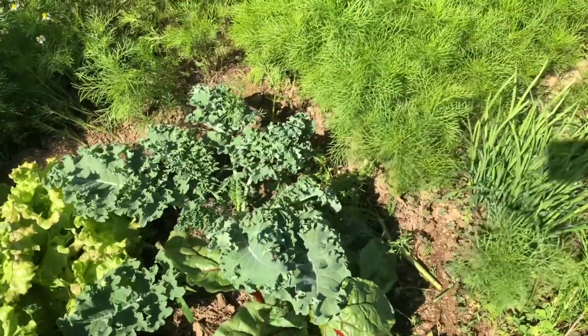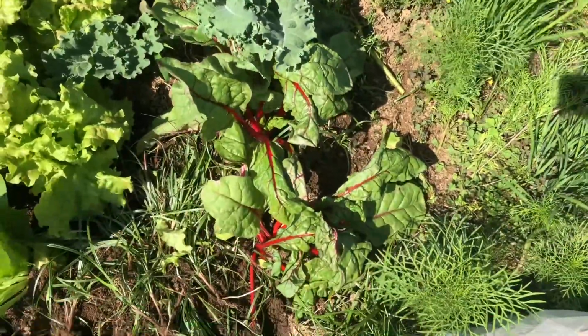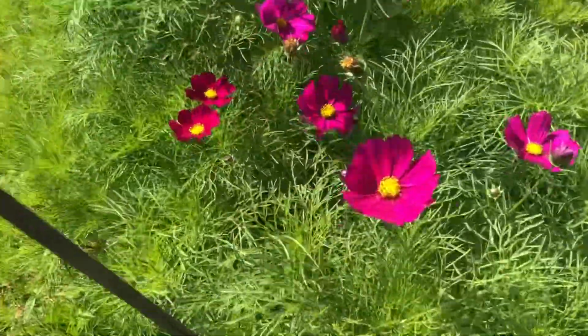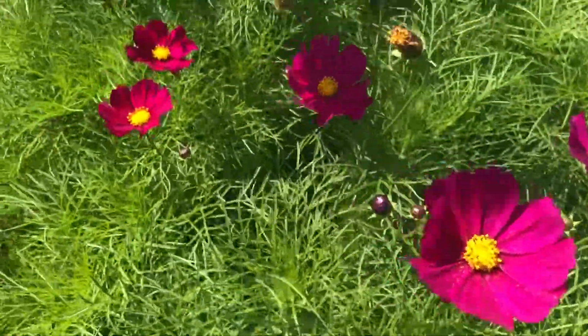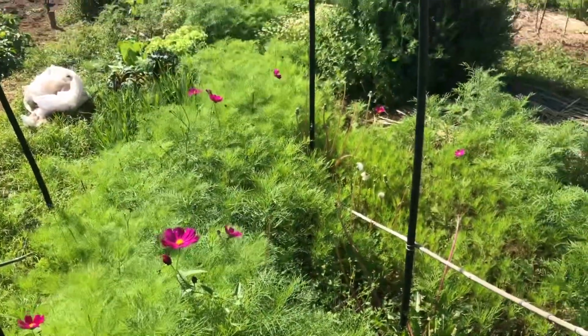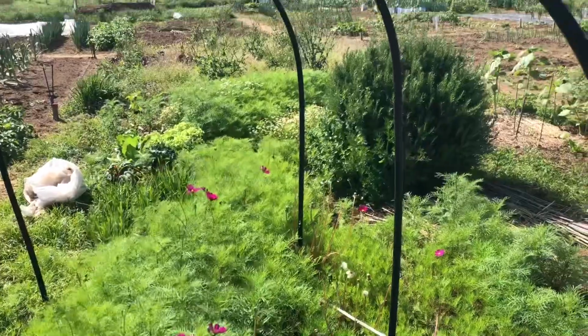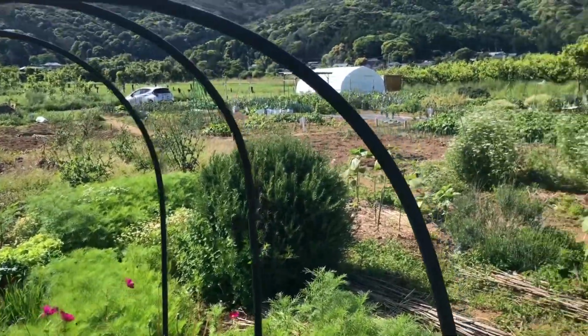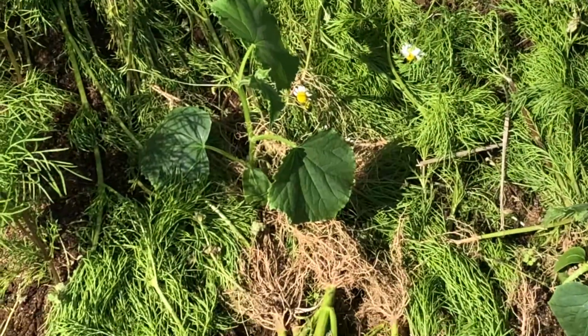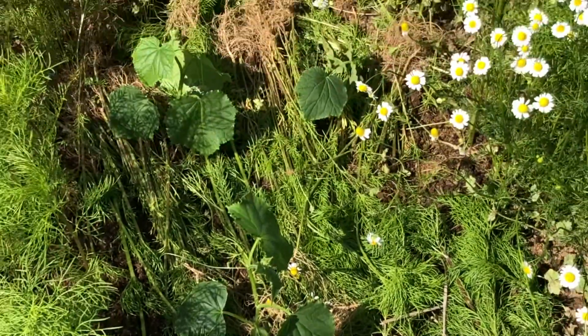Look at the beautiful kale, chard, and lettuce. Look at that. I'm going to harvest some lettuce and kale. And beautiful cosmos. Wow. I love it. I love cosmos. They're so vibrant. So as I said, I'm going to leave them. And of course, I cleaned out some because I have to plant vegetable plants.